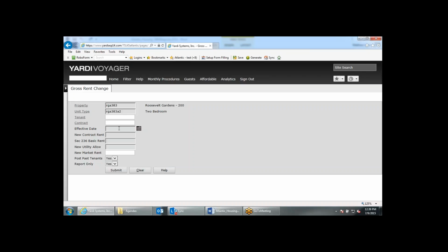For my gross rent changes, I want to do a gross rent change for all of my different unit types on that property. So for all my 1 bedrooms, all my 2 bedrooms, all my 3 bedrooms, because my utility allowances and contract rents will vary from bedroom size to bedroom size. So I'm going to select my unit type, and I'm going to select my RGA 383 2 bedrooms. I can always create this for a specific resident or a specific contract if necessary. But in most cases, we're just creating this in bulk, right?